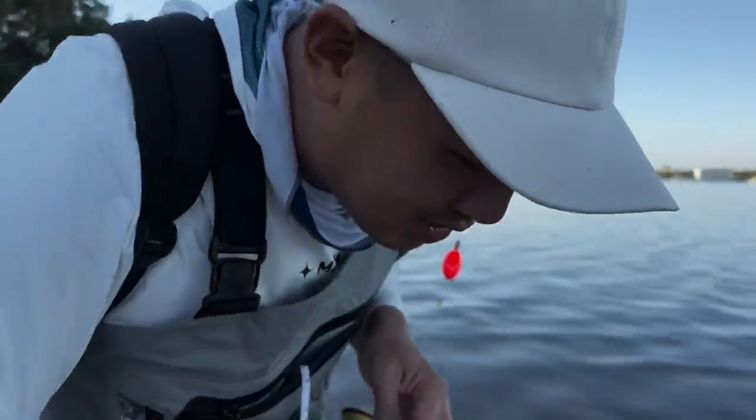We got some good shrimp to eat in here. Maybe we should just eat these up instead, you know? Let's just save them. Of size. Yeah, they're of size.